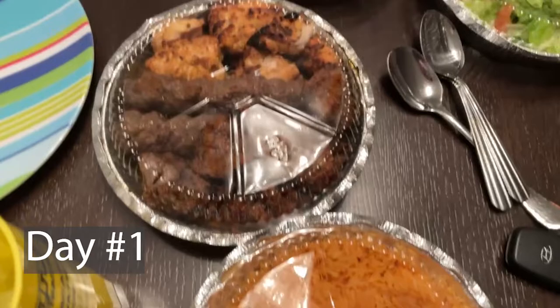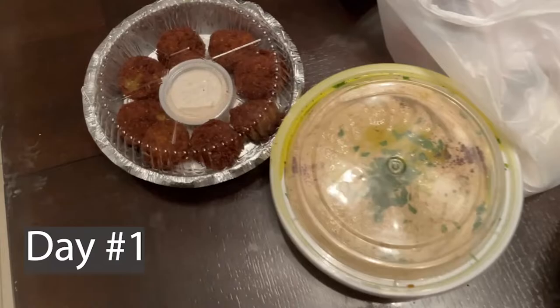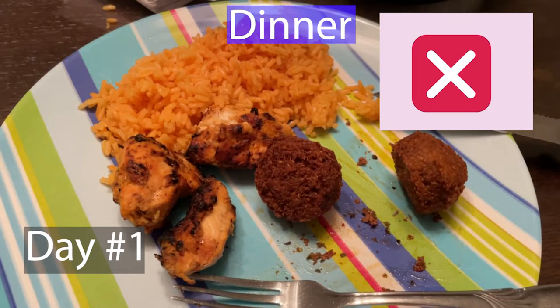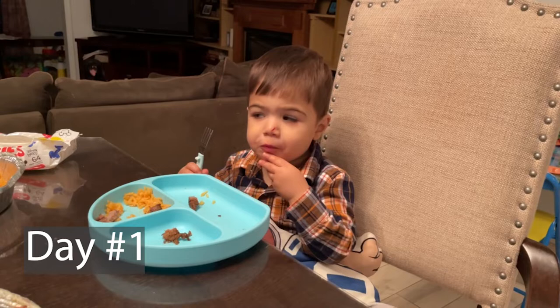Ordered from the Greek restaurant. We got hummus, waffle, hummus, rice, chicken, lamb, salad, chicken and lamb. Zach, do you like your beef? Beef, lamb, chicken. Say yum, yum, yum.